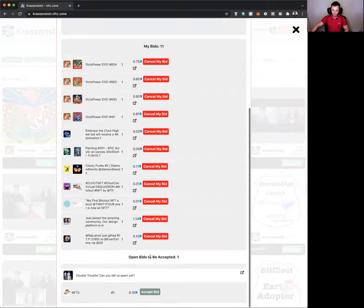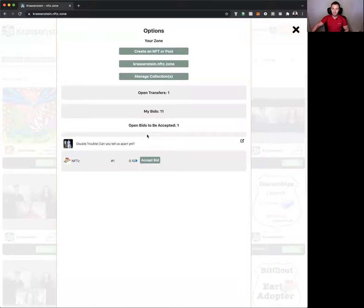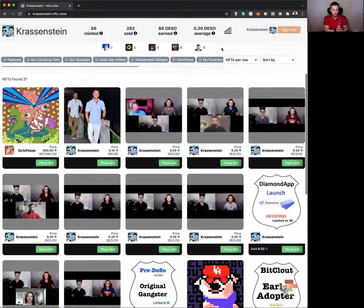And it's also going to show down here, let me minimize these. Down here, this is open bids to be accepted. So if you're an artist selling NFTs, it's going to show your current bids. And these auto update. So if somebody bids right now, it will automatically show here. I don't have to reload or anything. And I can easily accept the bid by clicking on accept bid, which is really cool in my opinion. So that's talking about bidding and viewing, managing your NFTs.